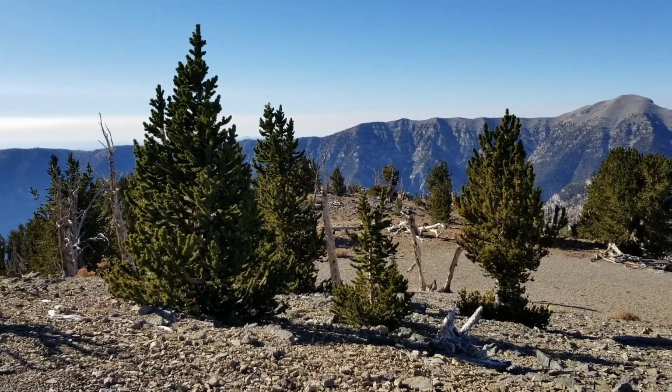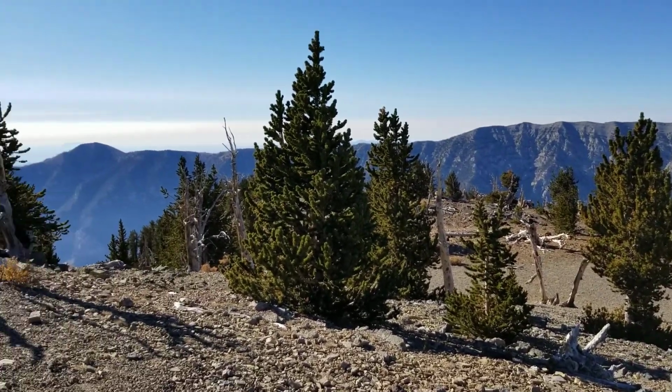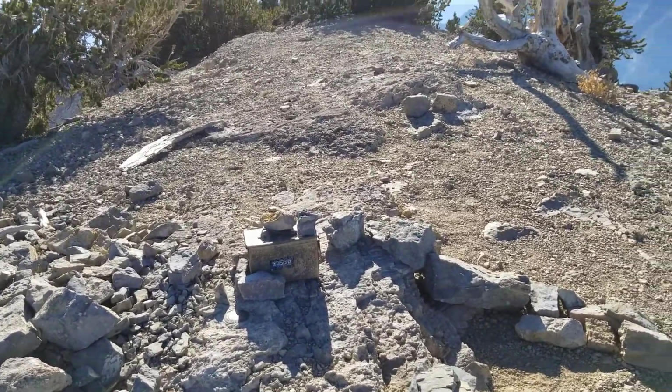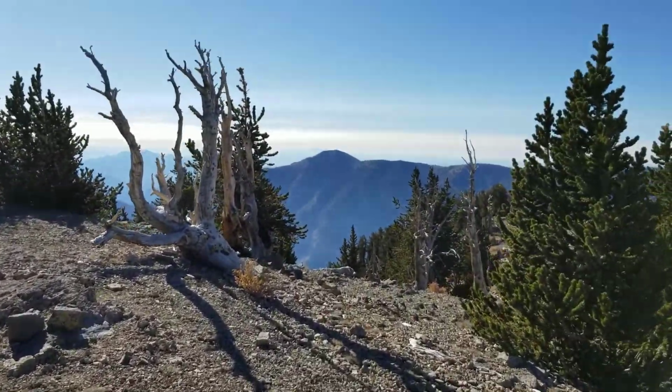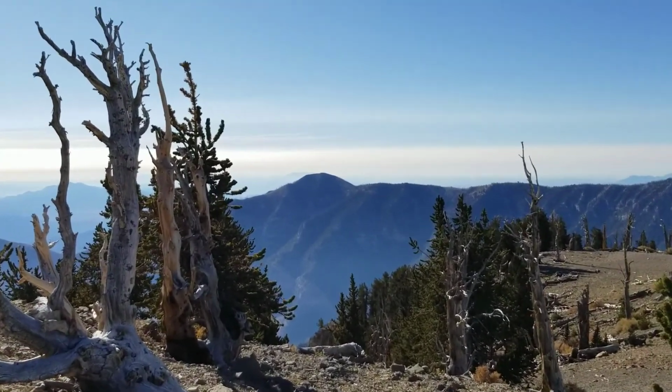And then there are some living bristlecone pines that are just so beautiful up here. So, yes, I love Mummy Mountain summit. And from the summit, of course, you can see a great shot of Griffith Peak.